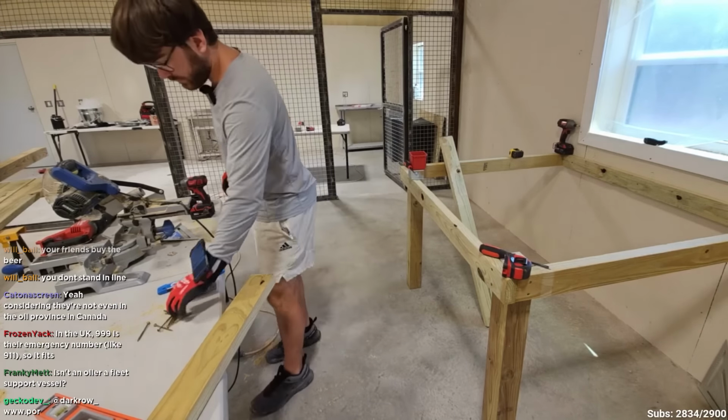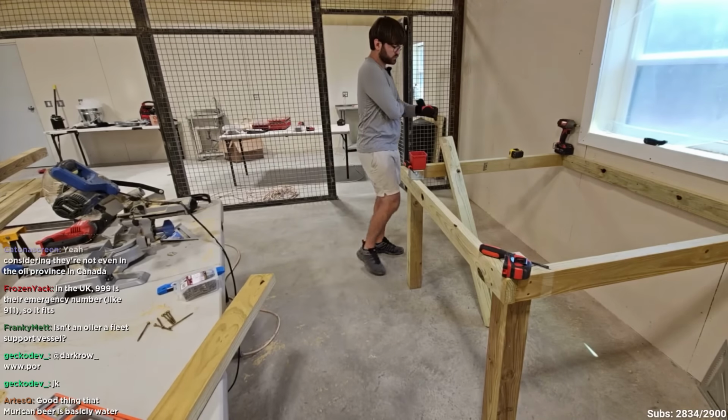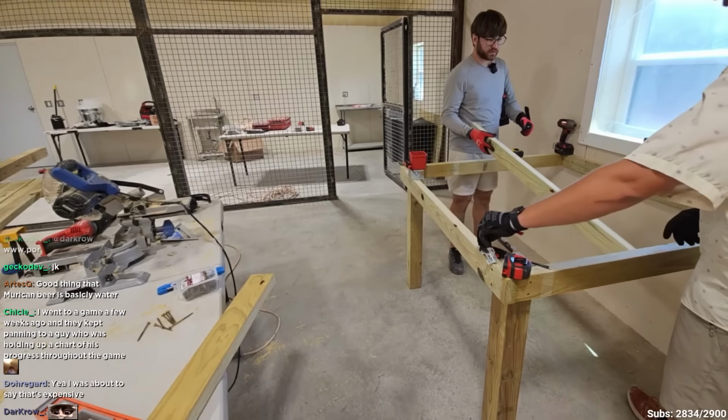You know what, I'm gonna start. We'll anchor it across, and then we'll do hangers as well. So you just want to hold yours up at your mark.